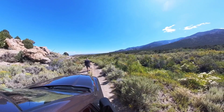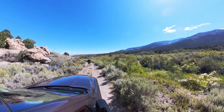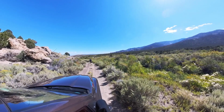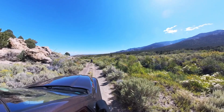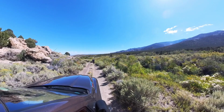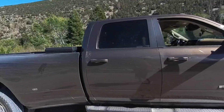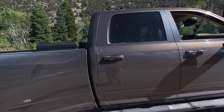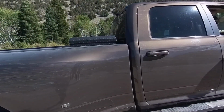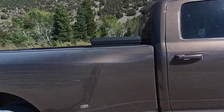So the road got so narrow that we decided we better turn around, but he's going to go down around the corner and see if there's any place to turn around or if we have to back out of this. We ended up backing up probably about a quarter of a mile. So this is the result of Pole Canyon Road on the side of our truck. Roger says, it can buff out. We'll see.